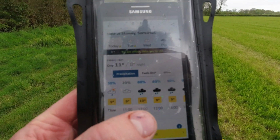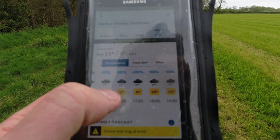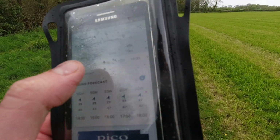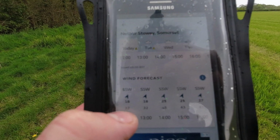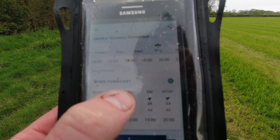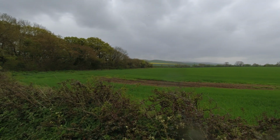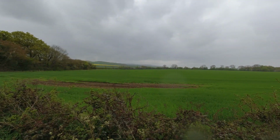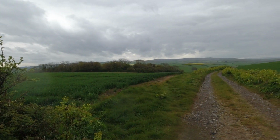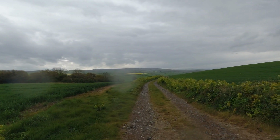And here is today's forecast. Rain from 12 o'clock, heavy rain pretty much into the night. Yellow warning of wind. These are the gusts. So starting at 32 from midday, 45 at 2 o'clock. That's enough to blow you over basically. This may be quite a dismal day, but all these colours of springtime still shining through. You get some really vibrant shades this time of year when it's a bit cloudy and overcast.